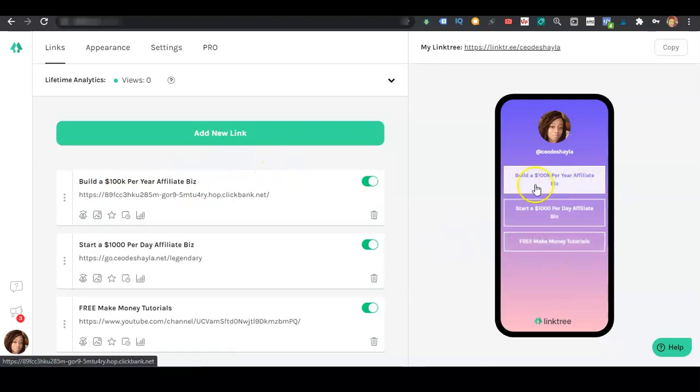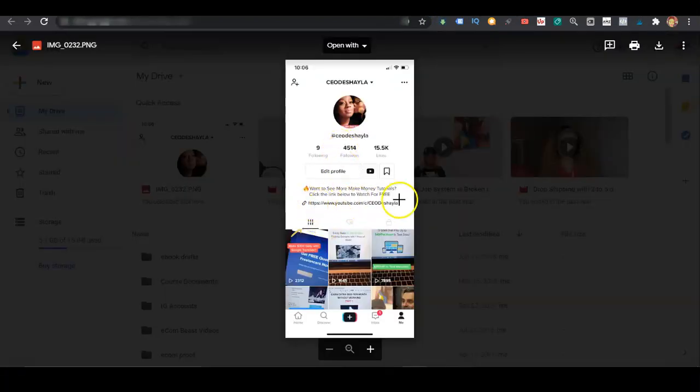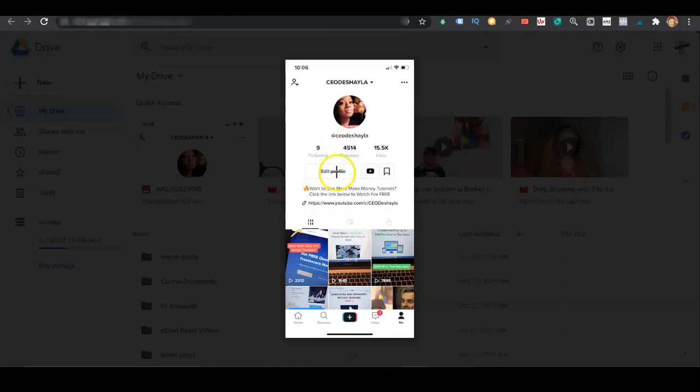So the link is going to pop up here at the top, and you'll just take your Linktree link. This link right here that you're going to see at the top, you're going to click on copy, and then you're going to put it in your bio here. So you just click on edit profile, and you'll see a section that says website link. If you do not see a section like that, you'll have to join their beta program to get the link.